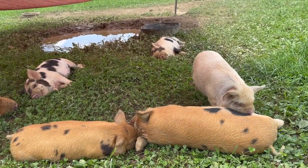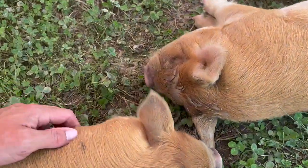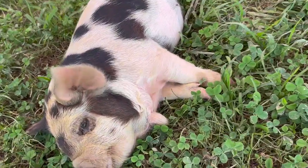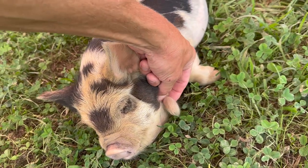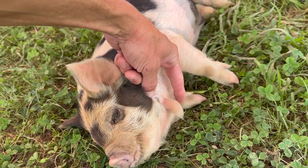A lot of people put huge emphasis on wattles. If you don't know what a wattle is, see if we can find this one is unwattled. Here's a wattle. Here's a wattle right here. This is that little dangly piece of skin that hangs down off the pig. Their coonie coonies have wattles.